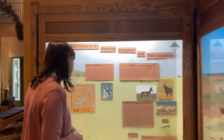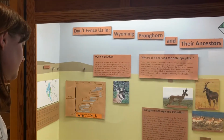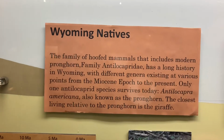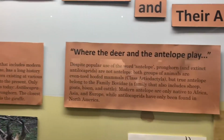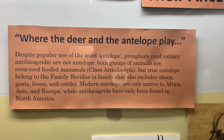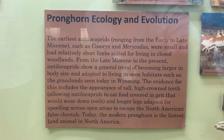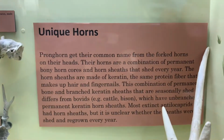Let's see what else they got. Okay. We're gonna learn about the pronghorn. I don't know if they talk about their predator though. You can press pause and read that. And you can press pause and read that. Closest living ancestor to the elk is a giraffe. Really? Yeah. You can press pause and read that.